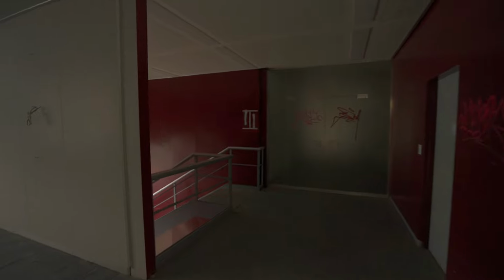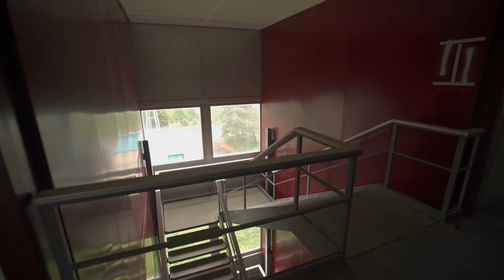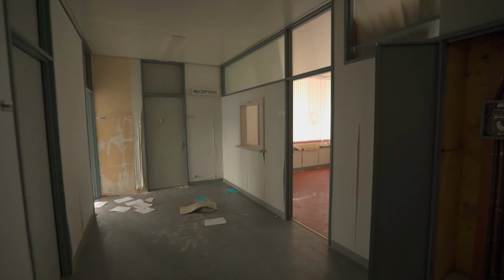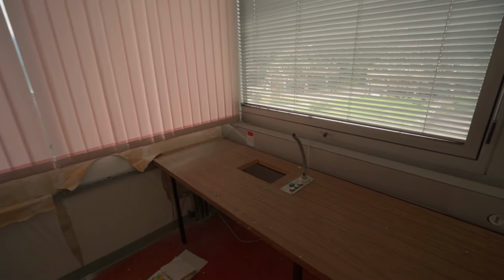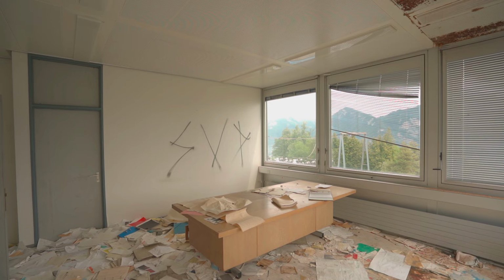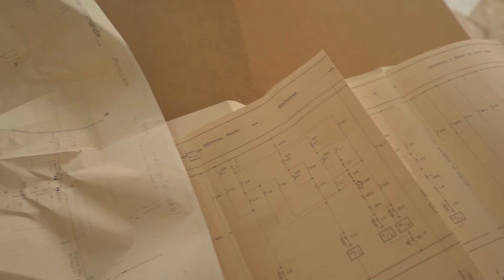Entering the admin section, and by the looks of it, I don't think we're going to be entering it for very long. Looks way more modern than everything else. Yeah, just empty rooms. This would have been reception. It's very similar to many admin bits that I've seen in disused power stations. This is quite cool though. Would have been the intercom that would have rung out over the whole site. The old blueprints there for the site. 1967 dating.